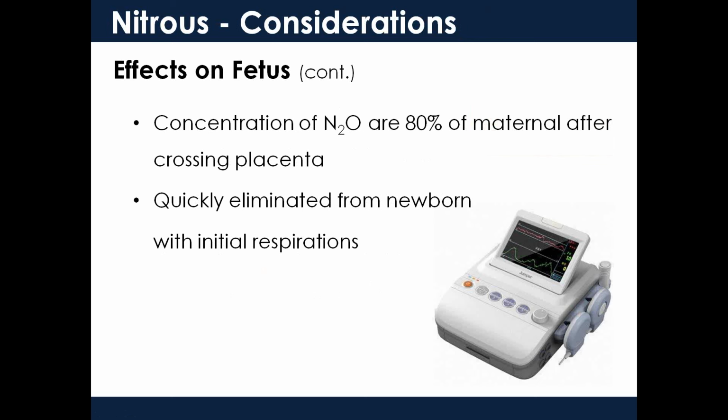So other things to consider regarding the baby, I think I've already said this. The first couple of breaths of a newborn would clear any nitrous that the mother may have been using. Typically, we're finding women are not using it in those last final pushes. We do have one OB who prefers that the mom stop using it just as she's crowning. Other OBs don't mind her using it all the way through. So again, we've never seen a depressed baby, never seen a change in APGARs that was related to nitrous.